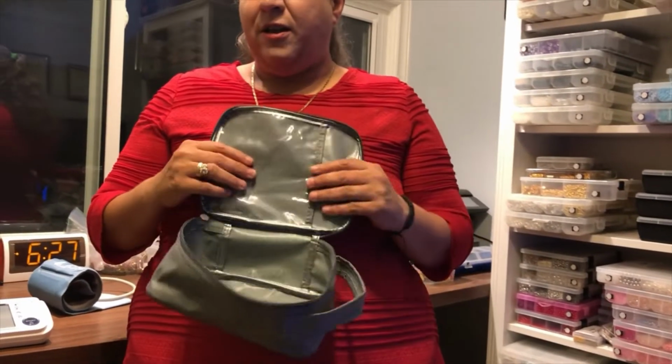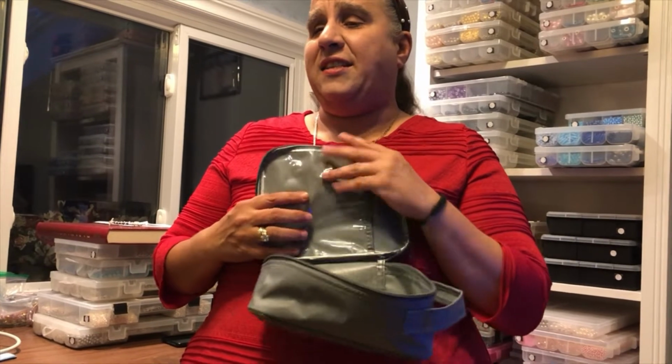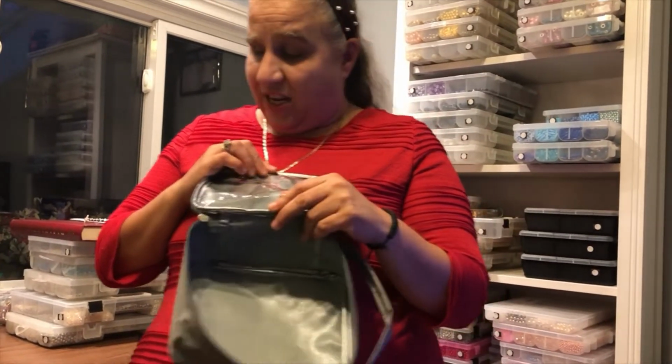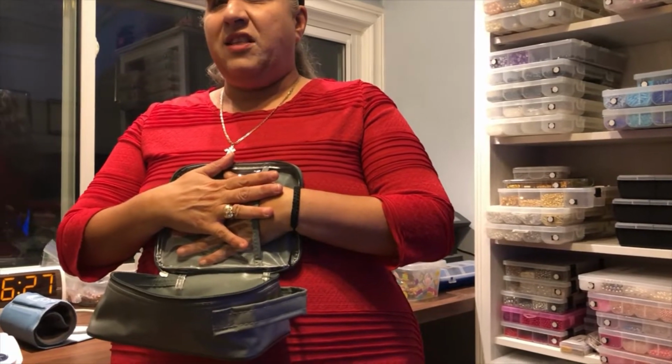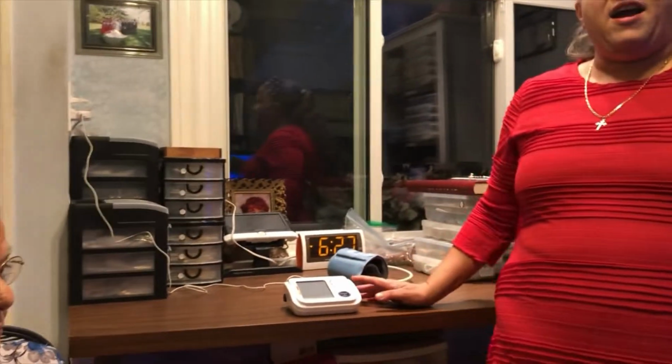There's a zipper. Inside, the cover of the case has a plastic, I think it's see-through sleeve, and then on the bottom it's just an empty area. So you have 3 items in your case.